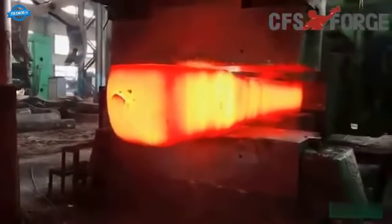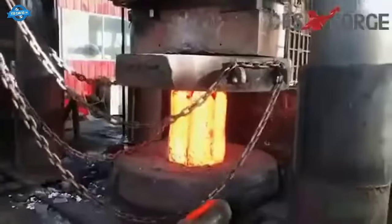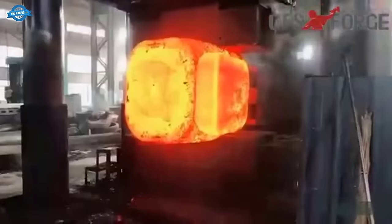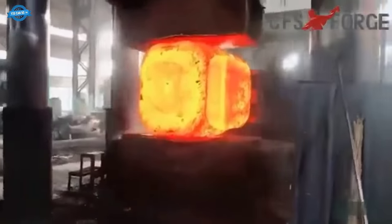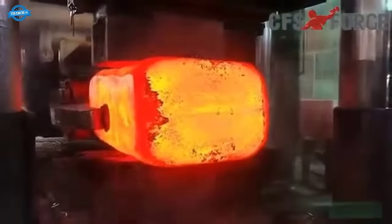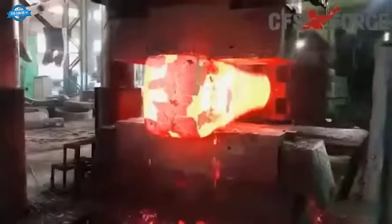Upsetting is a forging process that reduces the height and increases the cross-sectional area of the blanks. It is often employed to produce gear blanks, ring blanks, and more. There are three types of upsetting: complete upsetting, end upsetting, and middle upsetting. Each type is used based on the specific characteristics of the forgings and the desired outcome.